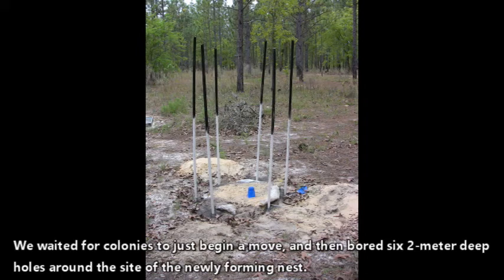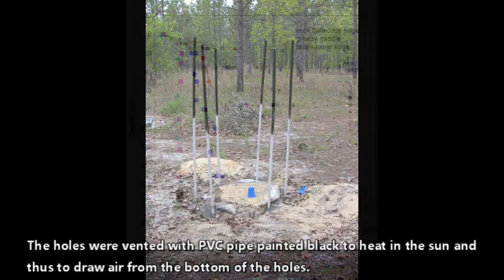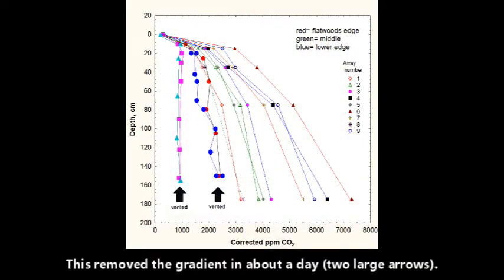We waited for colonies to just begin a move and then bored six 2-meter deep holes around the site of the newly forming nest. The holes were vented with PVC pipe painted black to heat in the sun and thus to draw air from the bottom of the holes. This removed the gradient in about a day. Note the two large arrows.